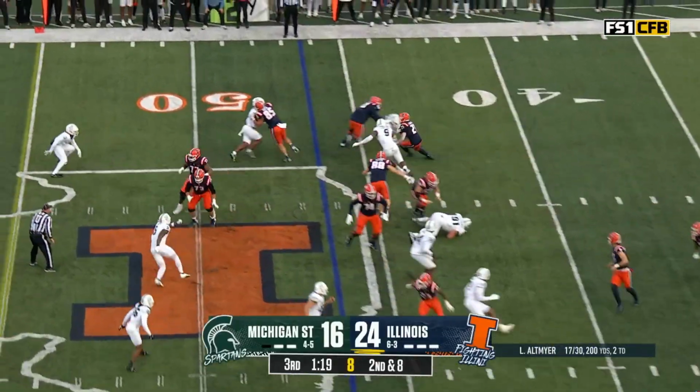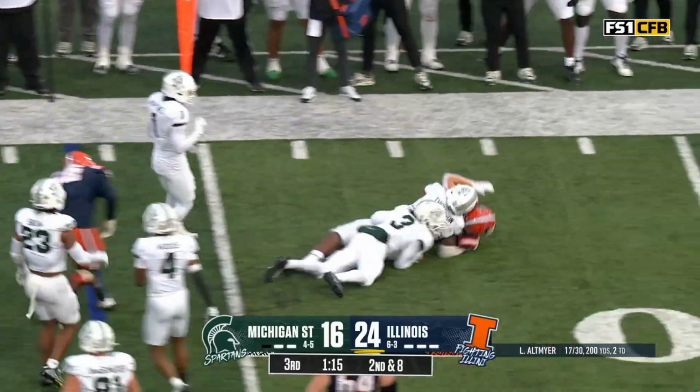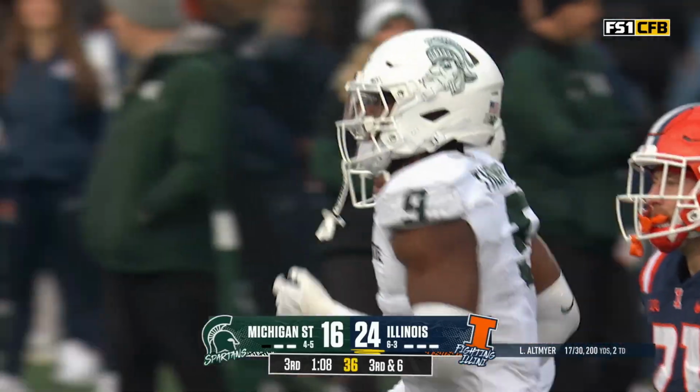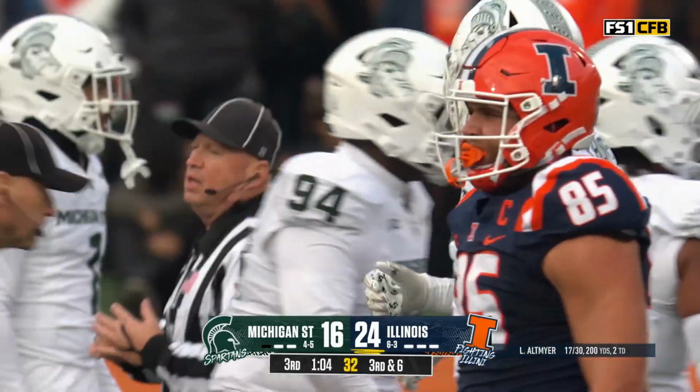Better in the second half for sure. Pitch play. Lawfrey unable to get free. To the edge, no further. Thompson is there again. And it's 3rd down. Michigan State, this defense has certainly bowed up here in the second half.